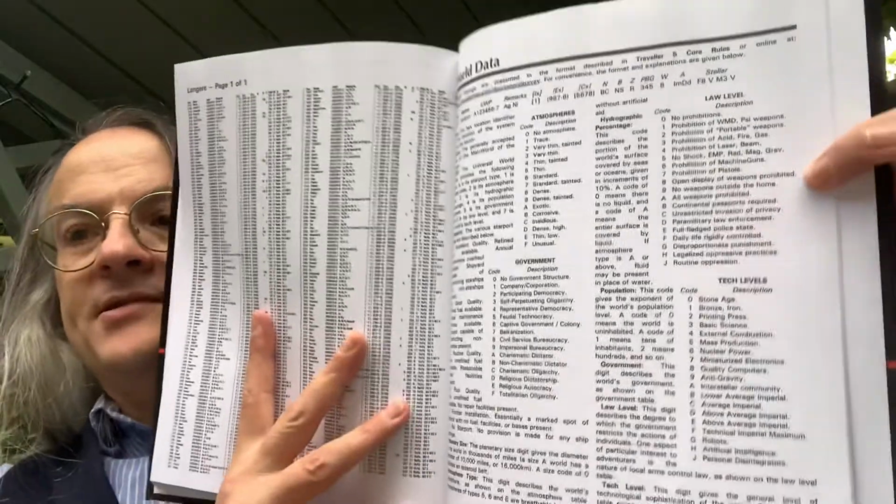So finally we get down to the end. What we've got at the end, we do have something else at the end. Apologies, just flipping through. So we've got world data, which relates to essentially size of the planets, atmosphere, hydrographic percentage, types of governments, tech levels, law levels, that sort of thing, and that's all useful. But again, that'll be familiar to most Traveller players anyway. At the very last end, probably in some ways the most interesting bit is the credits, because that shows you who designed what and where they come from.